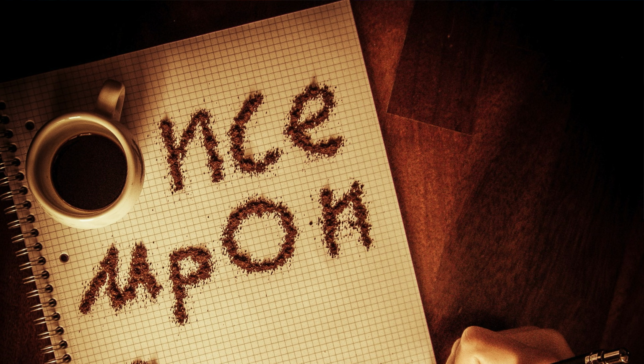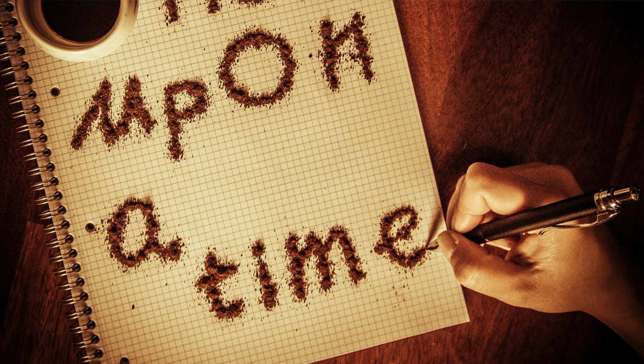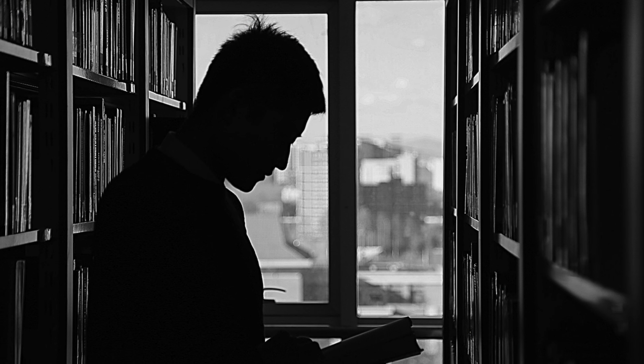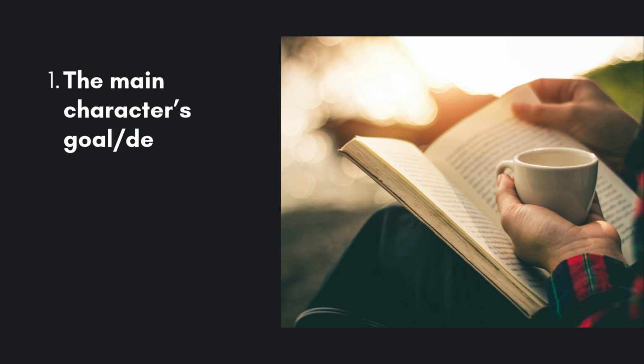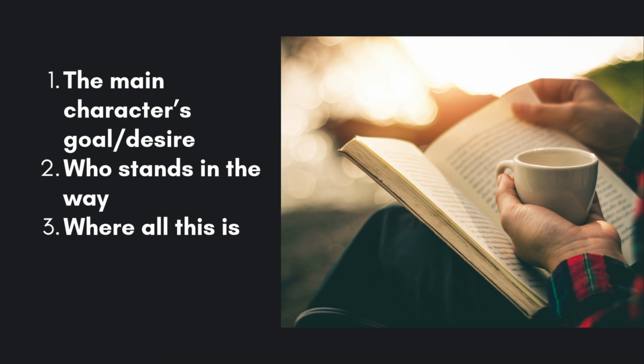So here's the thing, that ending you're wrestling with, the story started shaping it way back in the opening pages. The moment your character wants something badly enough to chase it, the story starts making promises. The reader becomes invested in your story because they want to see what happens with your main character's desire, what stands in the way, and where all of this is finally going to lead. That beginning opens the door for several possible endings, and that's fine because it should.